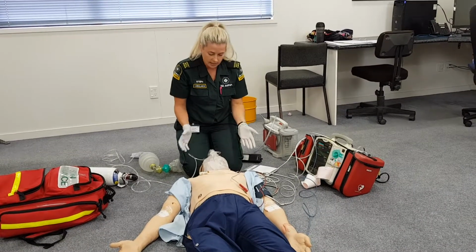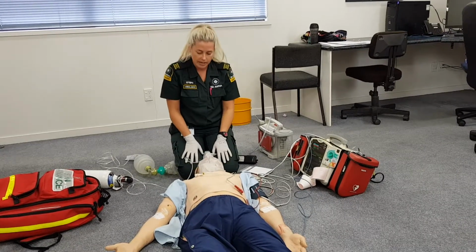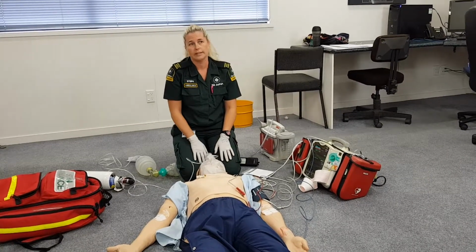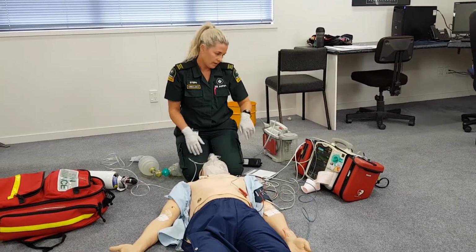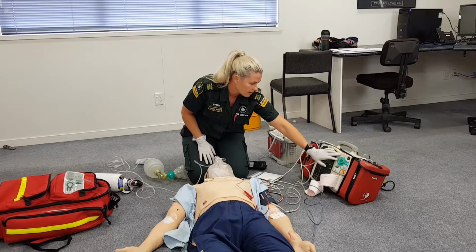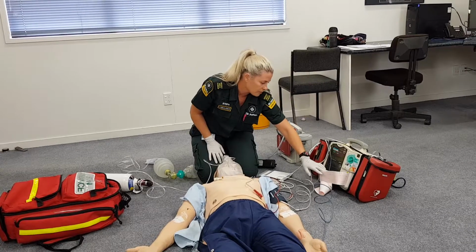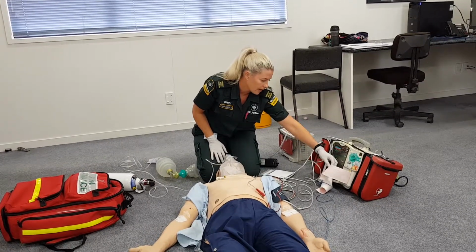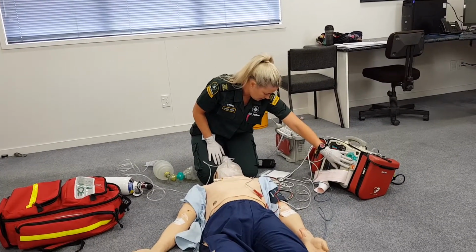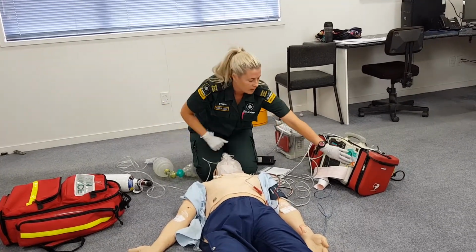Okay, so now we're going to reassess him, check his ABCs again, have a look at the monitor, assess the rhythm, and if he's still in VT, which on the monitor he is, we can do one more shock. So go through and sync, do a print off, and make sure we've got the markers above every R wave, which we do. And we can charge again, and it's charged and shocking now, all clear, push and hold.